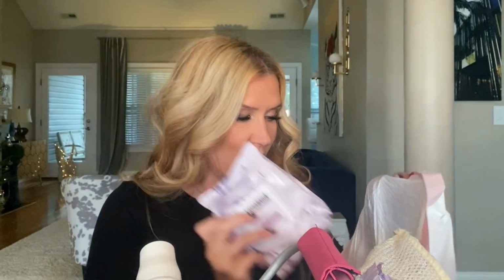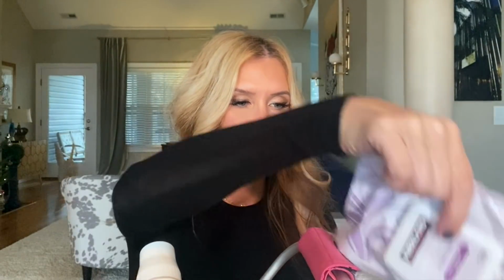My favorite wipes are these from Costco. They are the Kirkland wipes. So there are probably going to be several of those in here.